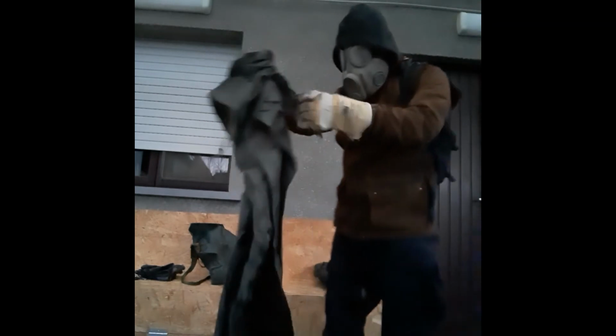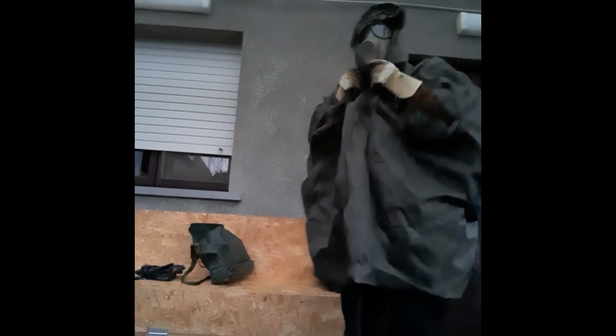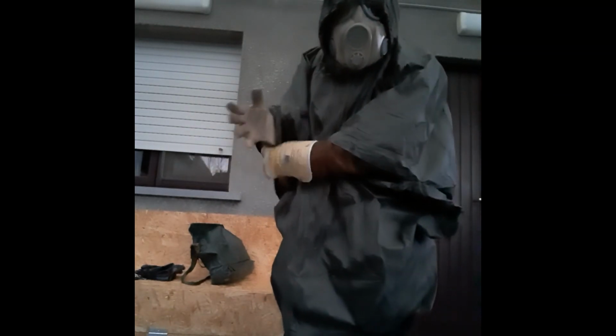So, just a rain poncho. This one is from smaller plastic. And you go. Try to close the sides, so particles don't get in from the sides. This way you are more protected against falling contaminated particles. So I'm going to take this off.